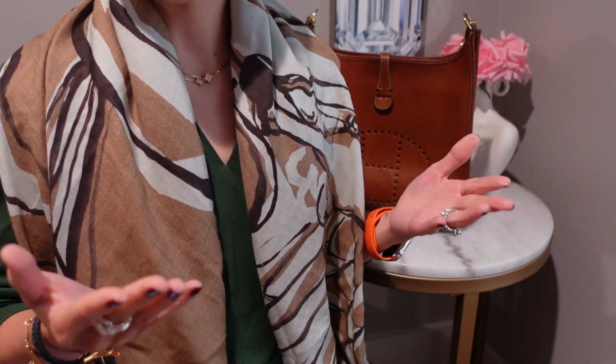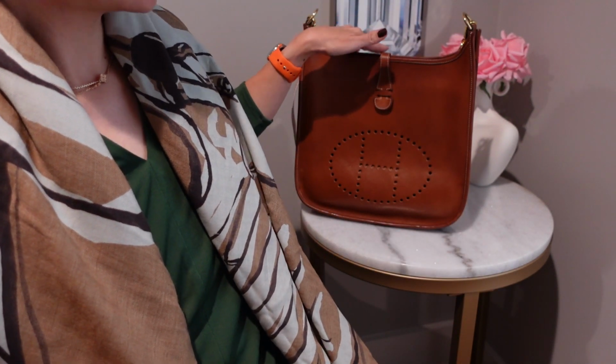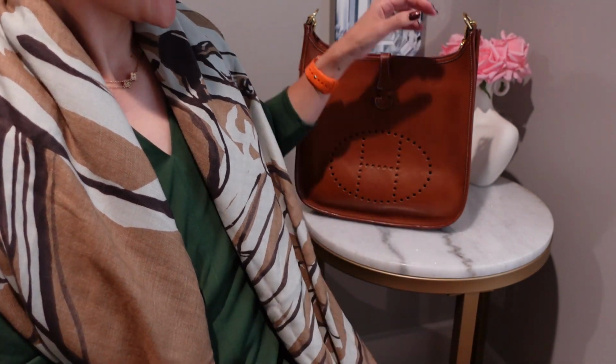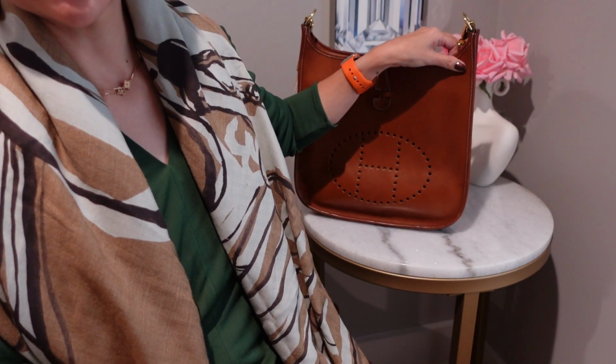Before we start, my bag of the day is my Hermes Evelyne TPM, or 29, and this is the first generation. It's definitely giving me more fall vibes, and that Hermes leather just wears so beautifully.